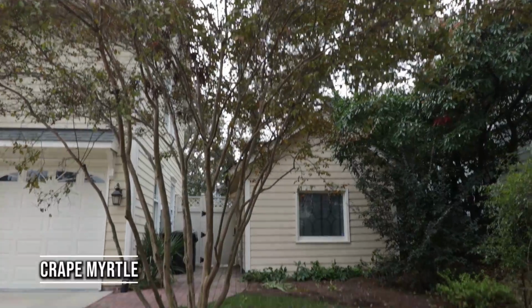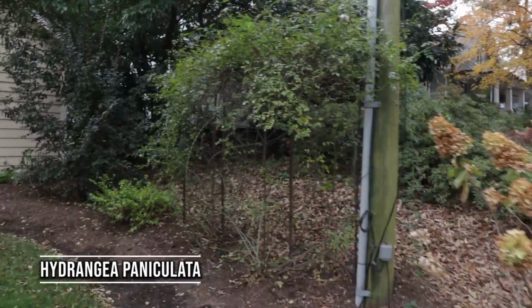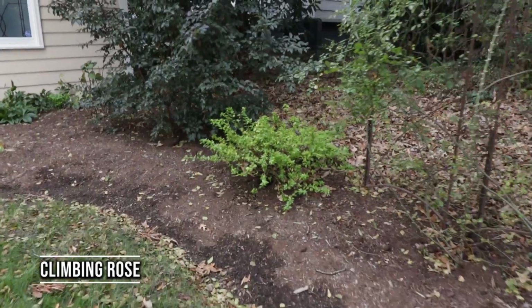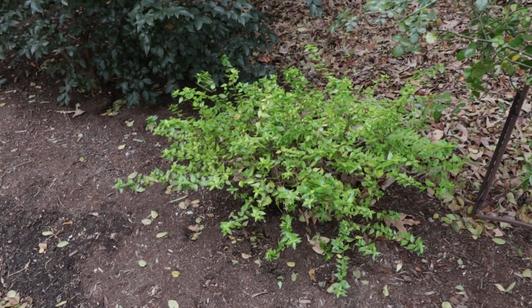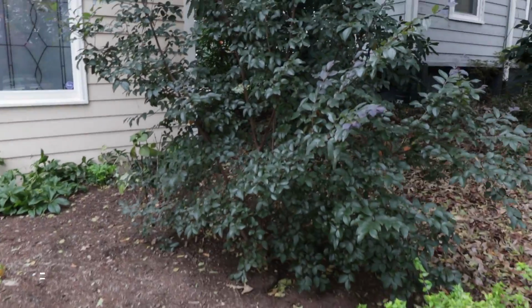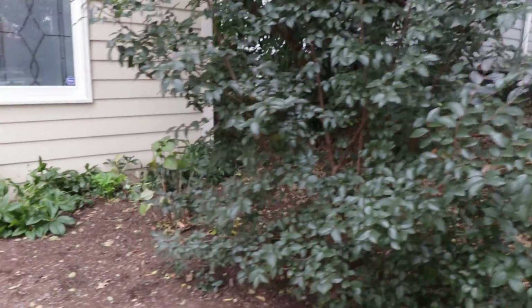There's a really nice multi-trunked crepe myrtle right there. There's a hydrangea paniculata right here on the property line. We've got a climbing rose right here. And here's a gold foliaged abelia. It's in a little bit of shade, so it's not as gold as it would be, so I don't know which variety that is. It looks like maybe Kaleidoscope in all likelihood. Here's a loropetalum that's also in a little too much shade, so the purple foliage isn't quite as purple as it would be, but it's still a nice looking plant, even in the shaded space.